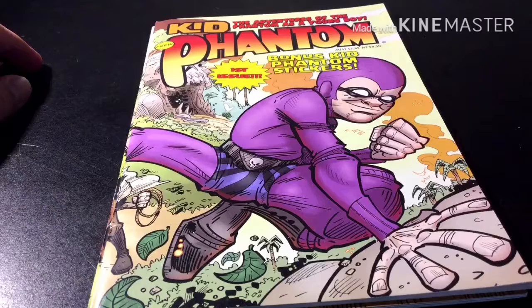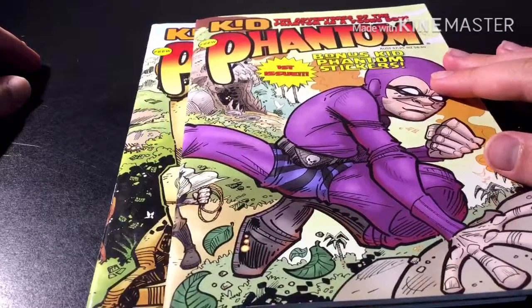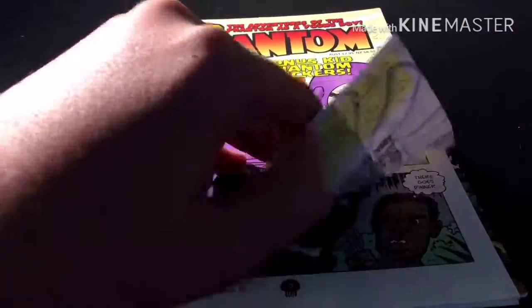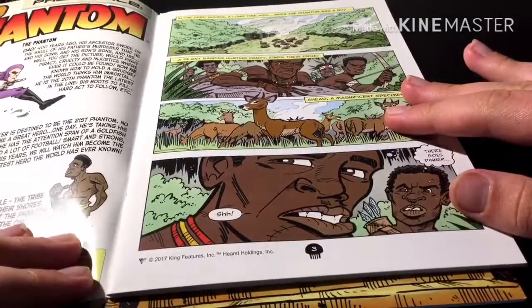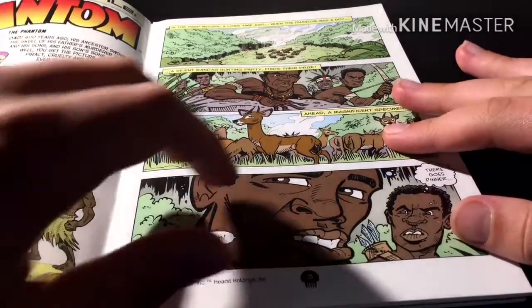Art by Paul Mason, who I follow on Instagram. He's a good person. And I think Andrew Consonant for the written part. Let's have a look. This came out back in 2017. I've got every single Kid Phantom.